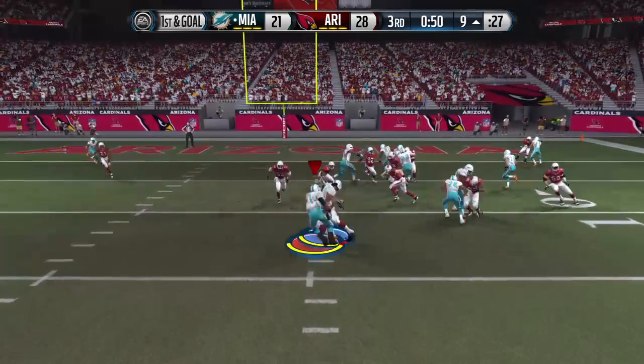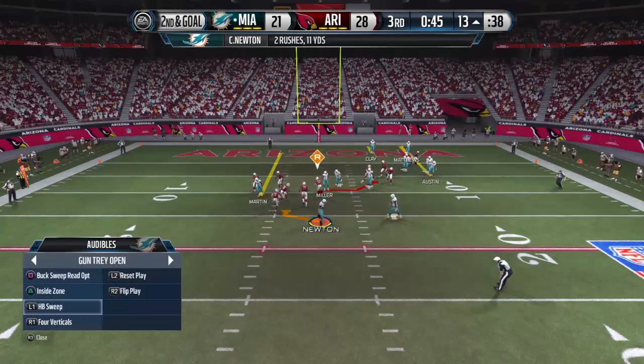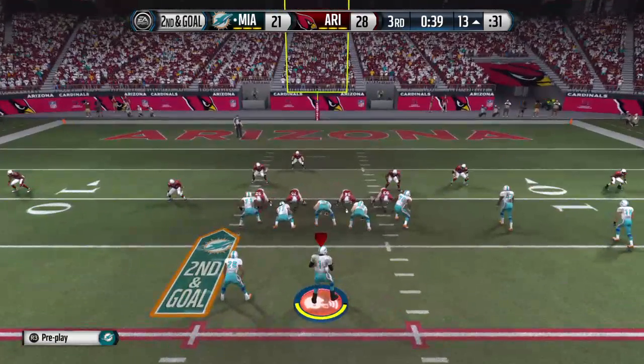Just outside the goal line, Wilfork's all over the ball carrier. Got to give the defense some credit. On first down, there are so many things the offense can do. They were ready for that play, and they stopped it.